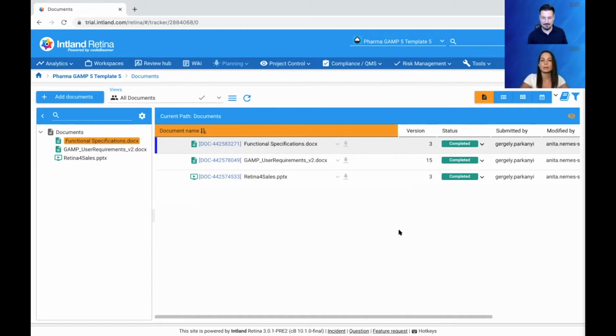Anita, is there a way for you to easily send this information over to a tracker within Retina? Of course, today I would like to collaborate within a tracker with you.